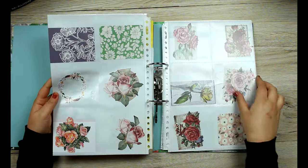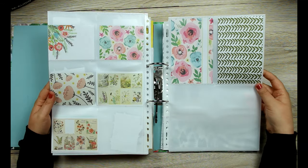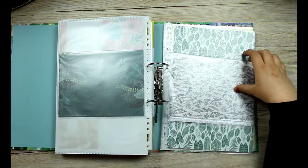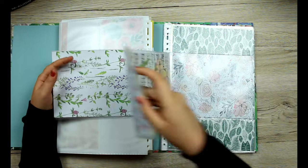I have been bullet journaling for, I think, more than a year now, so I know what I like in the items that I use. I kept a lot of sticker-like items because I can easily stick them into my bullet journal without gluing tiny items on my page.